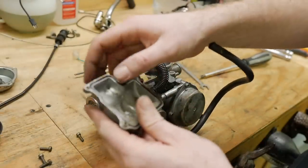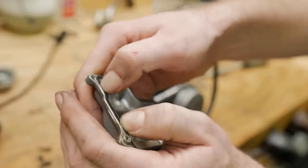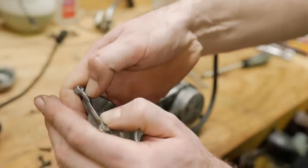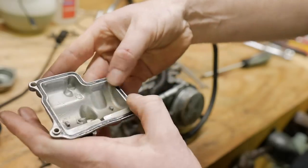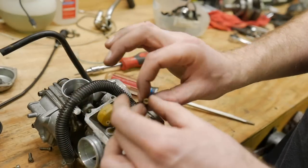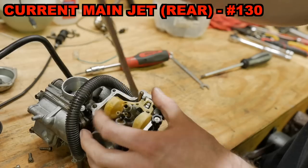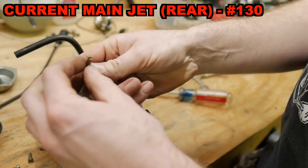We will need new bowl gaskets. That is flat. Completely flat. So these, if I put them back together how it is, it'll probably leak. Our main jet looks like it is a 130. Okay. And our idle is a 42.